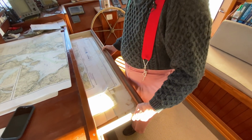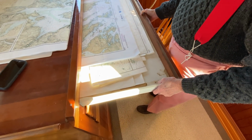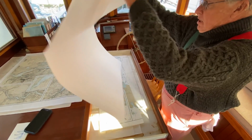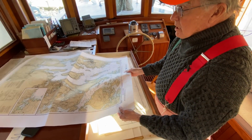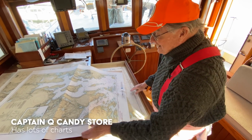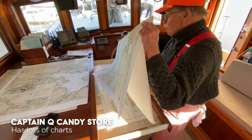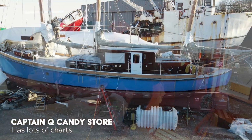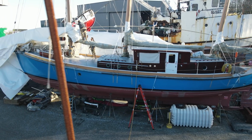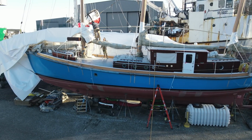Now look at this. This is just one of the drawers here with full-size charts ready to flip out and review. I mean, this is like being in the store or on the bridge of a destroyer. It's just magnificent. She's not very deep draft. I think she's maybe 6 feet or so. Yep, 6 feet. Okay, she is 6 feet draft.